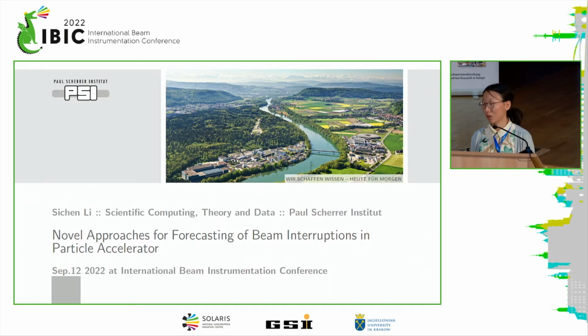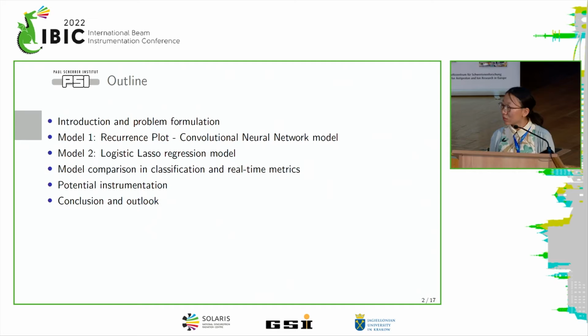So this is my outline for today. First, I will give you an introduction of our machine, HIPA, and also the problem formulation. Then I will go through two models that we tried and did a model comparison. I will also talk about our custom real-time metrics for how to compare those models, and then come to some potential instrumentation to realize such a forecasting model, and in the end, give a conclusion and outlook.